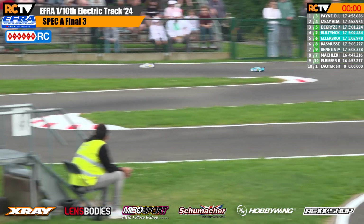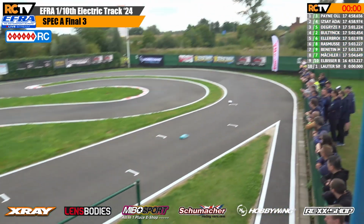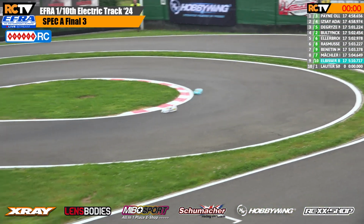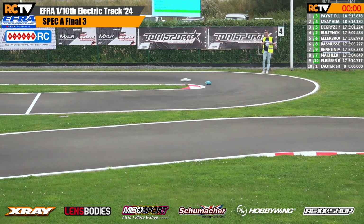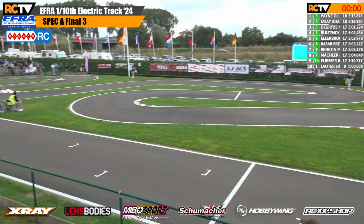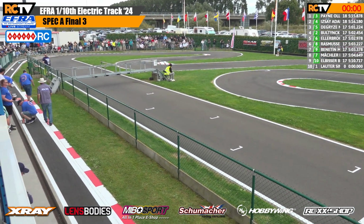Everybody else has finished. Ollie Payne versus Adam Isay then. Final lap. Ollie Payne taking this leg win will give him second overall. They're coming around to cross the line. Ollie Payne does it. So Ollie Payne takes the leg win, and second overall in the Class A final.